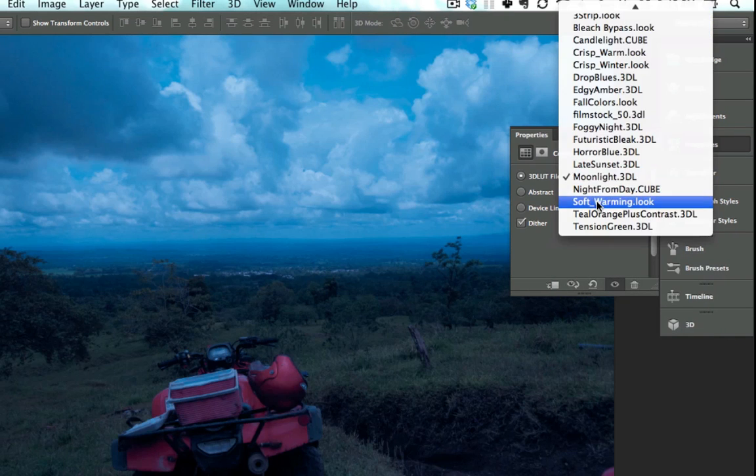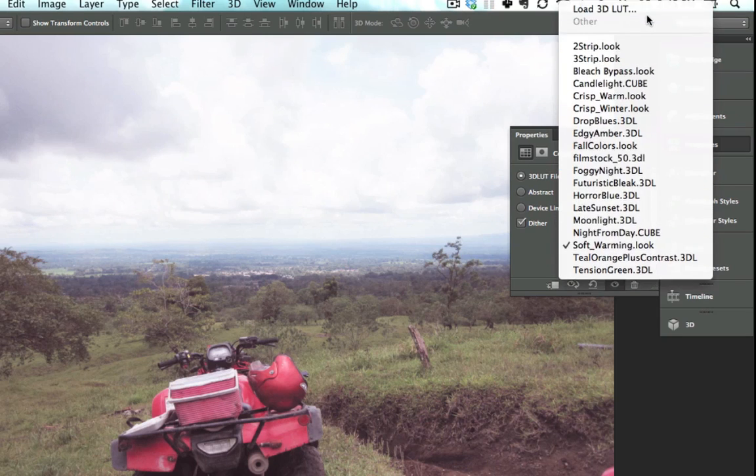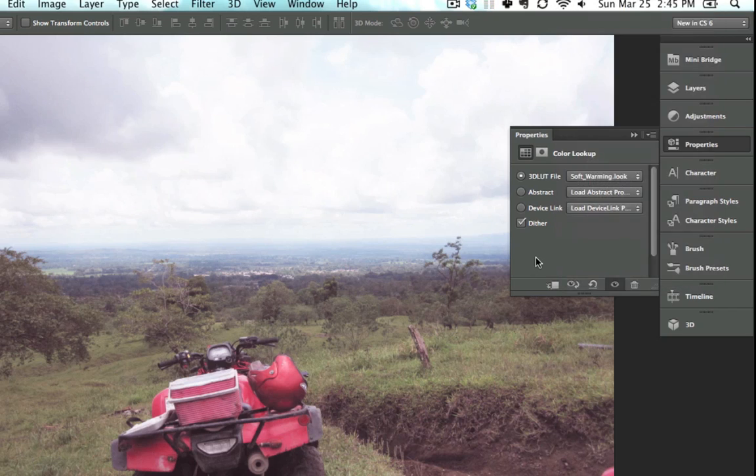Before this point there's been a lot of third-party things that allow you to do this, and now it comes with Photoshop, and that's just called a color lookup. They call it a lookup table, as you would expect from an actual movie lookup table. So you can load in LUTs, 3DLs, .looks, .cubes. You can load up various color things, which is great for people who want to preview video briefly.